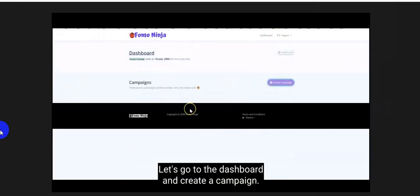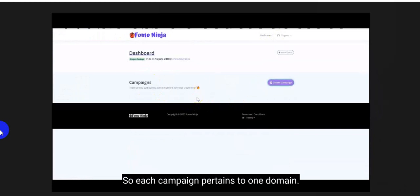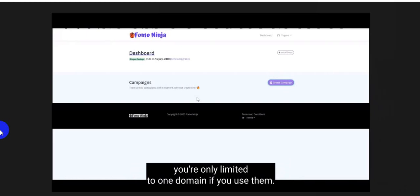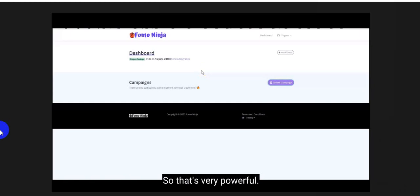Let's go to the dashboard and create a campaign. Now, a campaign is actually a domain. Each campaign pertains to one domain. Now, let's talk about Fomo Ninja. You're limited to 100 domains. Just imagine 100 domains. If you compare it to other competitors, you're only limited to one domain if you use them. But on Fomo Ninja, imagine the very basic package gives you 100 domains. So that's very powerful. It's virtually unlimited.